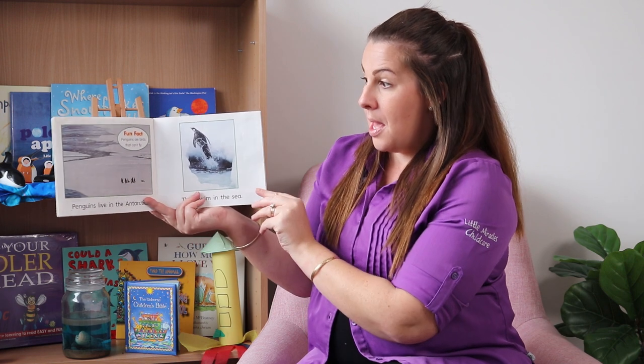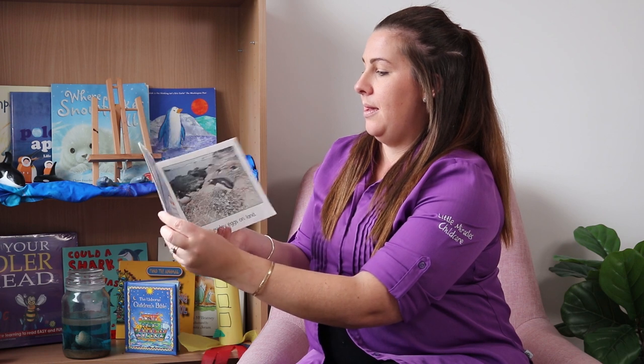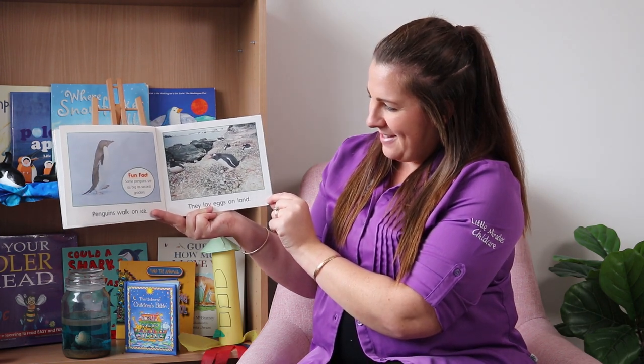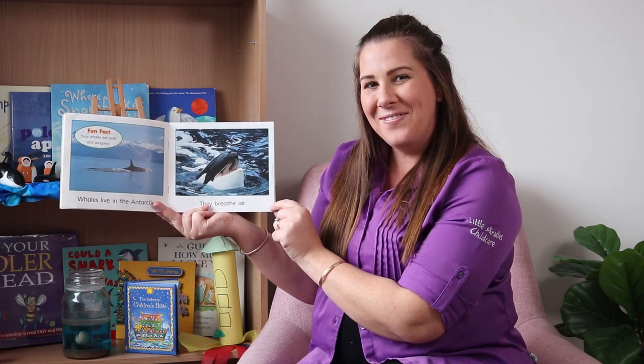Penguins live in the Antarctic. They swim in the sea. But did you know penguins are a bird that can't fly? I didn't know that. Penguins walk on ice and they lay eggs on land. Some penguins can be very big too. Whales also live in Antarctic. We saw whales in Erica's photos, didn't we? They breathe air. Can you see he's coming up?